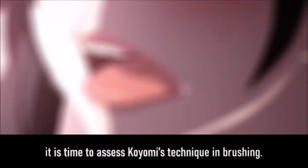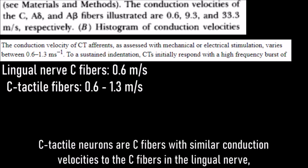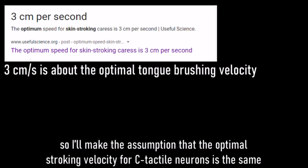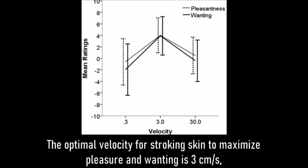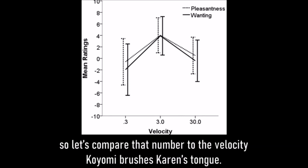Koyomi's technique in brushing. C-tactile neurons are C fibers with similar conduction velocities to the C fibers in the lingual nerve, so I'll make the assumption that the optimal stroking velocity for C-tactile neurons is the same as the brushing velocity of the C fibers in the lingual nerve. The optimal velocity for stroking skin to maximize pleasure and wanting is 3 centimeters per second, so let's compare that number to the velocity Koyomi brushes Karen's tongue.